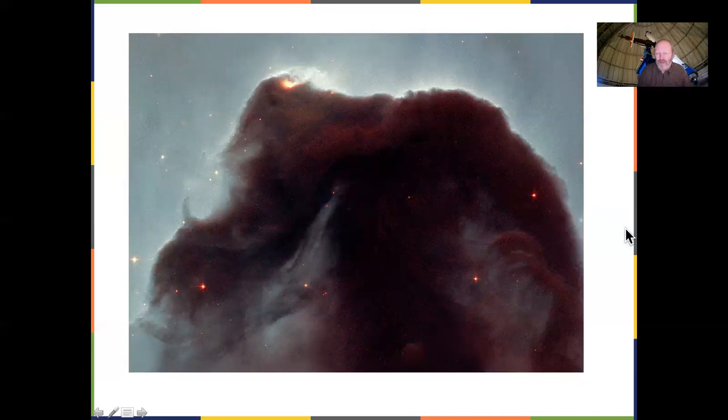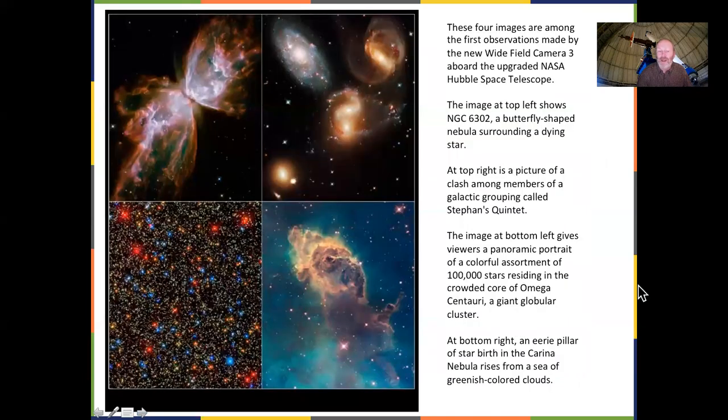Remember, last lecture we talked about some things absorbing the light and leaving empty lines. Some things emit the light and give us bright lines. This is an absorption area here. Notice low energy, lots of red. It's also going to collapse into star formation. It's part of the Orion Nebula.